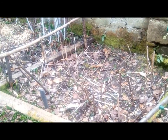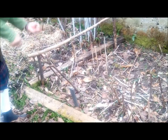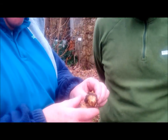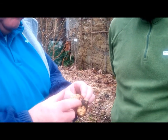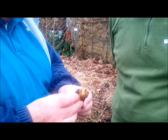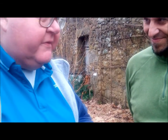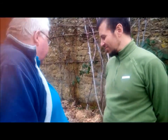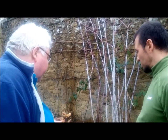Down here, this is Jerusalem artichoke. You want to grab one there? You see one there? It's just on the surface. Ah, yeah. This one has escaped. So, yummy. Very high in inulin, very healthy food. We will dig through this bed in the next week or so. We'll take some for seed and then plant them back again. But very good winter vegetable.